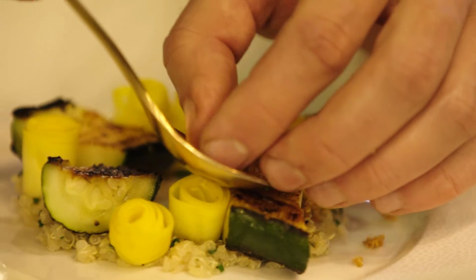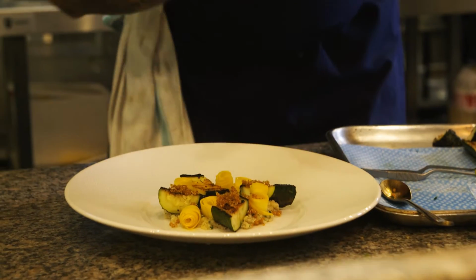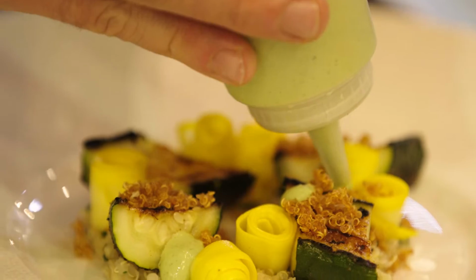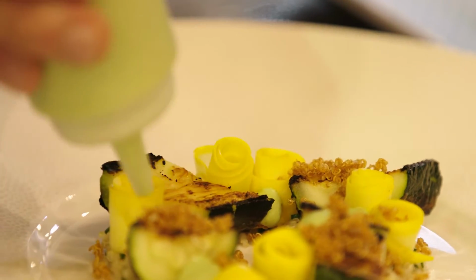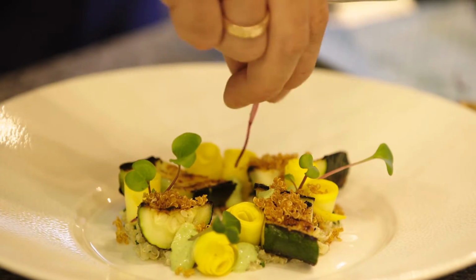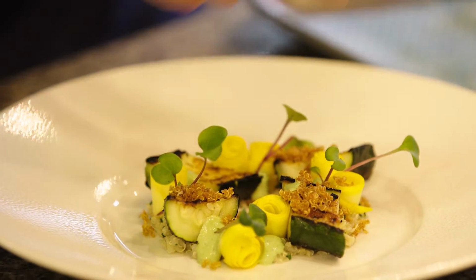So now a bit of crispy quinoa, a little bit of sour cream. In a bottle we have a sour cream with a bit of dill. Let's put some radish cress. So again, this dish I would say is really nice to do at home. And then a little pak choy cress.